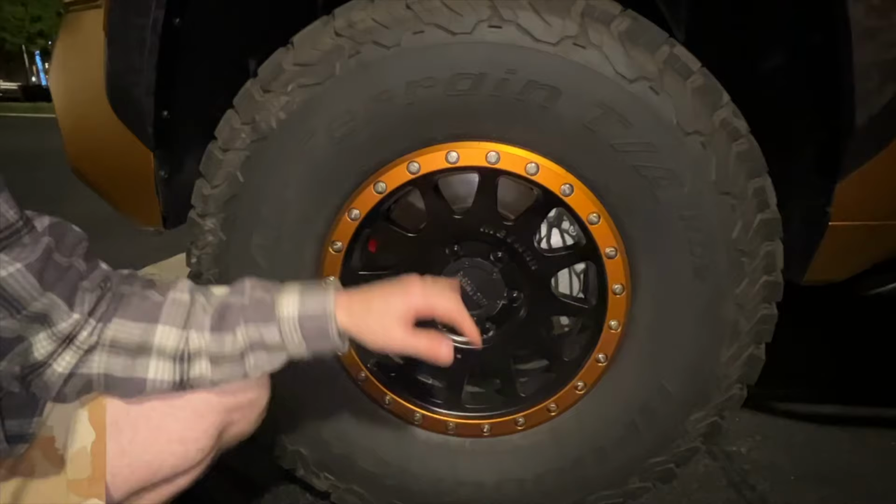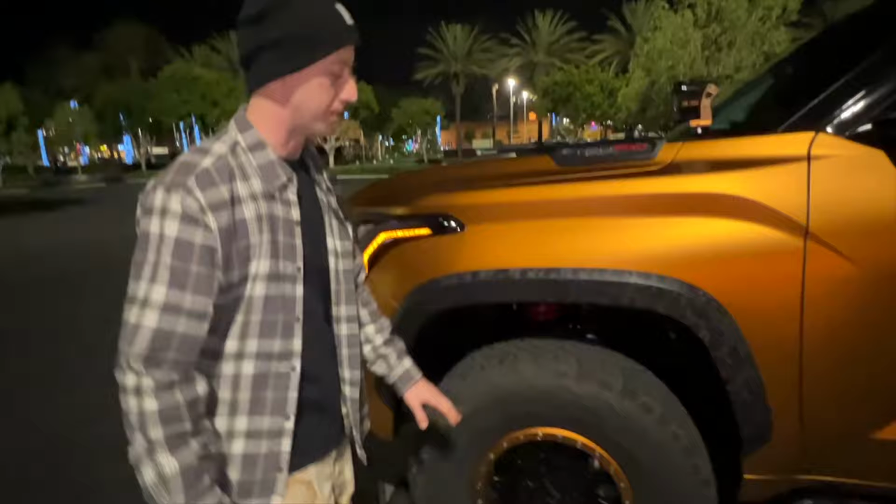Anyways, we're at Home Depot right now. I'm gonna grab one of the bolts off my wheels here, try to find some black ones without going through the actual wheel company to get those, because they're a bit more expensive, I'm sure, and cheaper here at Home Depot.